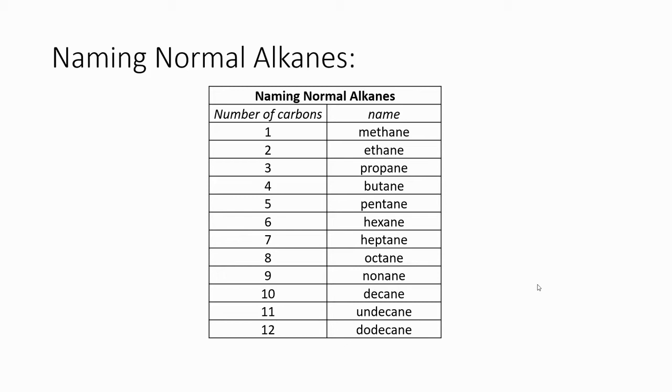These first 4 don't make sense to me, and so the way I remember them is using a trick. When I learned these, I learned monkeys eat peeled bananas. And that's how I remember it goes methane, ethane, propane, butane. So you could use that one, or if you can come up with another way to get these in order in your head, that's always helpful, okay?